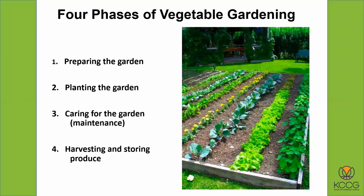This is billed as kind of a beginning vegetable gardening class, but really I would say it's more of an intermediate one. It'll be helpful for people who are beginners, but for people who've already done vegetable gardening, this will bring a lot of clarity and information that will be helpful to you.